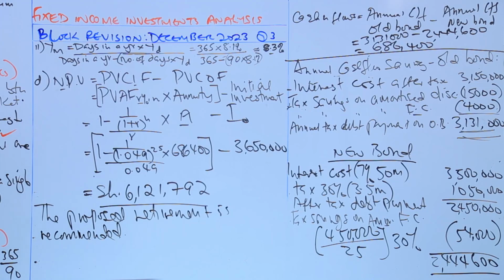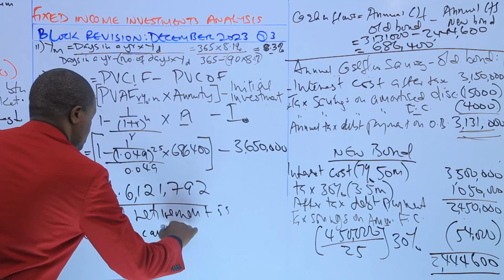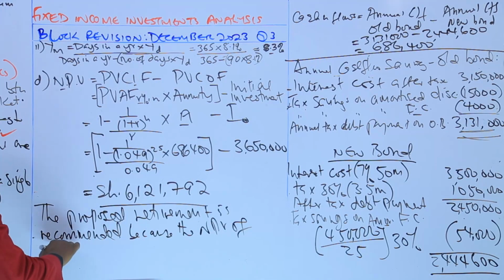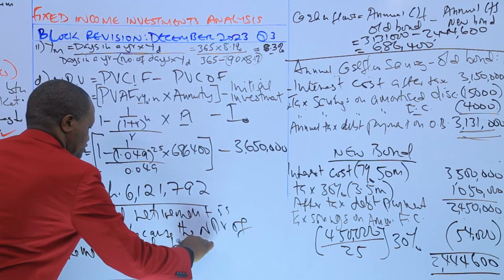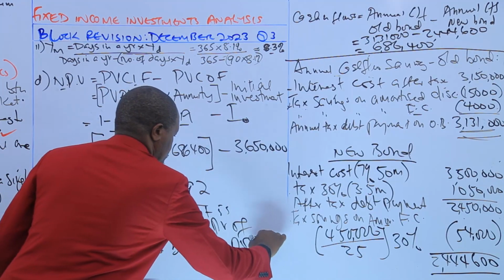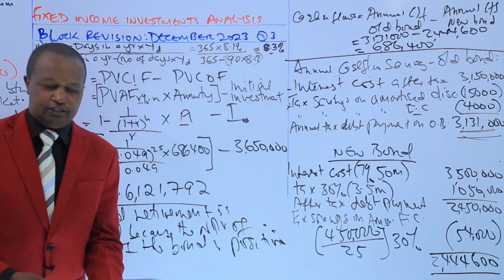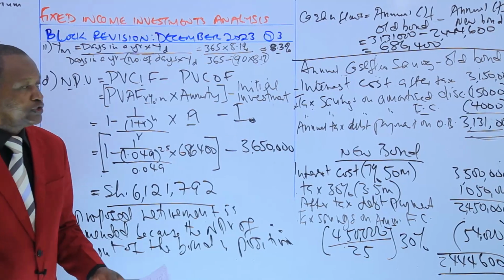Why is it recommended? It's recommended because the NPV of retirement of the bond is positive. The proposed retirement is recommended because the NPV of the retirement of the bond is positive. So thank you for attending the lesson. That is how to solve such a question.